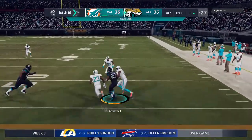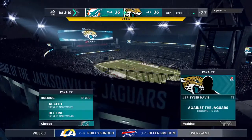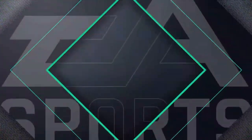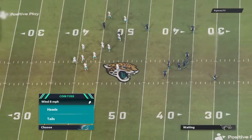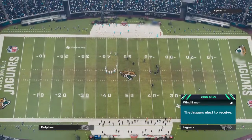What I would do is either hand it off inside or more likely take a knee and let the clock run out. Because if I'm back there trying to throw and a sack happens, the ball comes free, I can lose the game here. If I get to overtime, it's a little teaching moment here. Overtime rules. Remind us how this goes, partner.